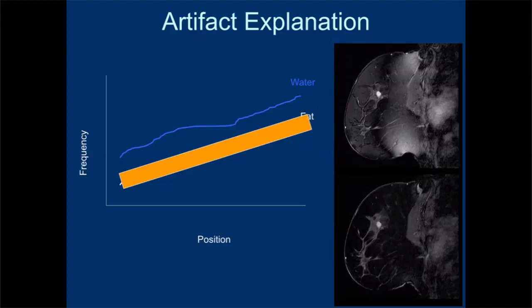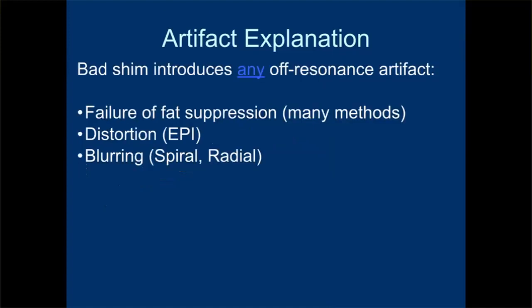Okay. All right, so a bad shim introduces off-resonance artifacts. So failure of fat suppression, so there are many methods. It could introduce distortion, and it could introduce blurring if you're using spiral or radial. Okay, so all of them.